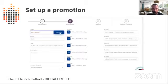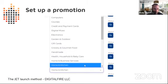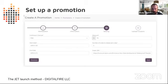You'd pull in the information from Amazon with the ASIN. You would set your category. And then this is where you're filling in your fulfillment channel. So FBA, FBM, when you want the campaign to start and end, the discount that you're providing with those codes, and how many codes you want to release per day. And then of course your super URL. As you can see here, it's pretty easy. We made this setup extremely easy, and we think that you guys are going to really enjoy how much time and effort we put into making this process easy and powerful.